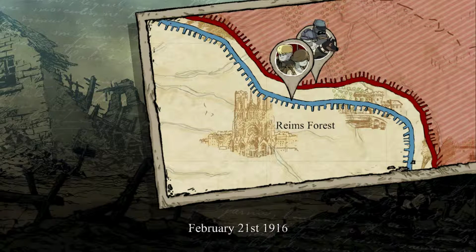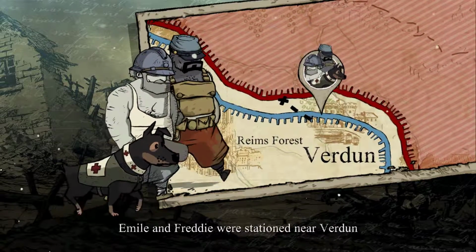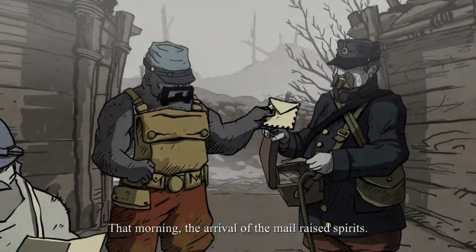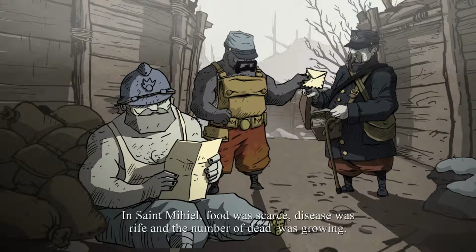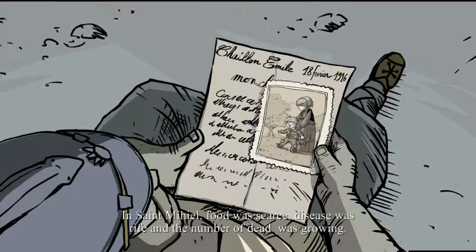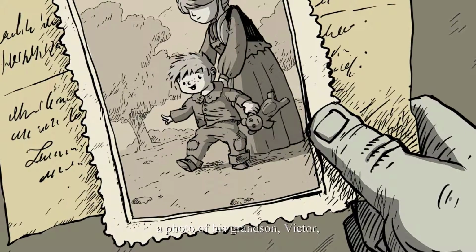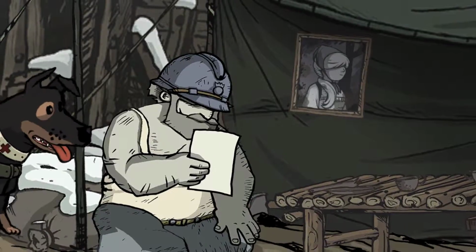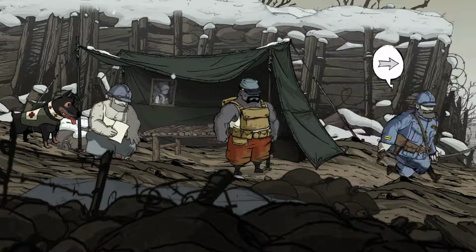February 21st, 1916. Winter had descended on the front. After joining back up with the army, Emil and Freddy were stationed near Verdun, suffering like many others from the harsh winter. That morning, the arrival of the mail raised spirits, but Marie's letter did not bring good news. In Saint-Mihiel, food was scarce, disease was rife, and the number of dead was growing. Out of this grim news, however, there was one ray of light. A photo of his grandson, Victor, standing on both feet and learning to walk. Don't worry.